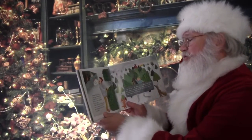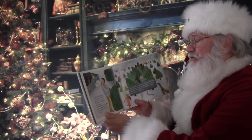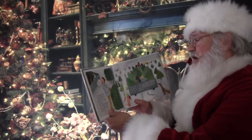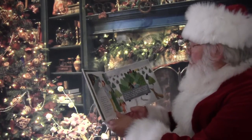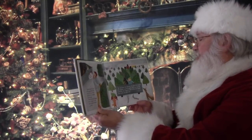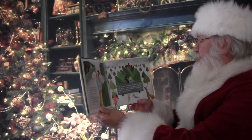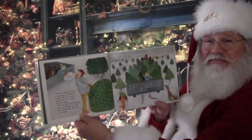Grandpa drags the tree to the wagon behind the tractor. 1, 2, 3. We lift the tree together into the wagon. Back on the tractor, Grandpa nods at a Douglas fir with short, soft needles. We add it to our load. We cut trees all afternoon. My gloves are sticky with pine sap and the smell tickles my nose. By dinner time, the wagon is full of trees for people who cannot cut their own trees.